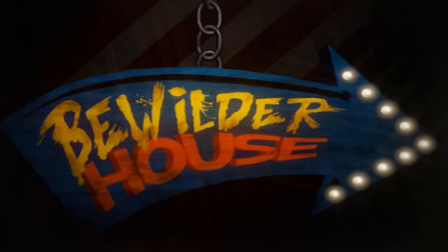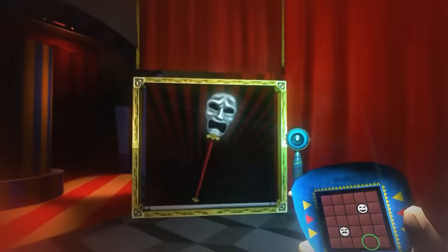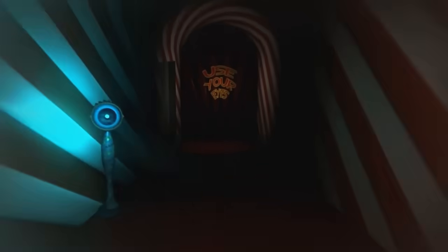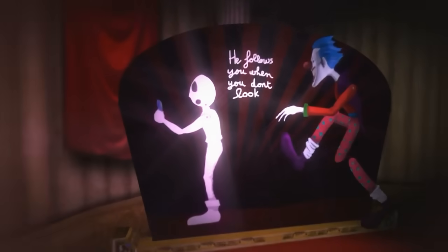Bewilderhouse. Bewilderhouse is a fun little house of horrors where you're trapped in a maze. The goal on each floor is to find the room highlighted in a green circle on your map. Your main adversary in the game is the funhouse itself. It will turn you around, rearrange itself when you're not looking. It will do everything in its supernatural power to disorient you.